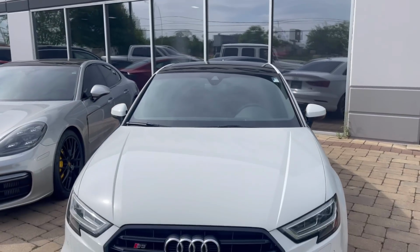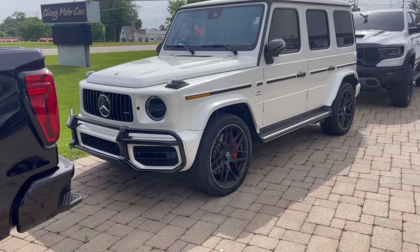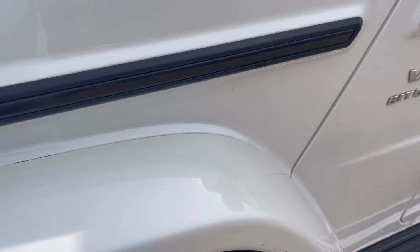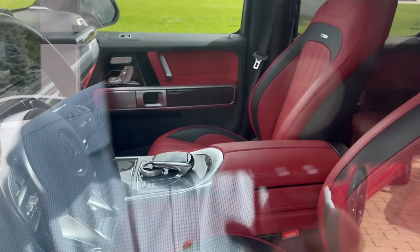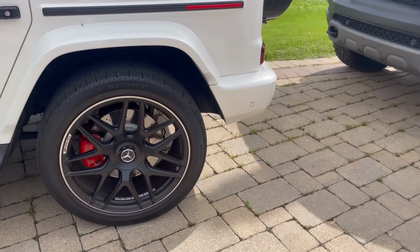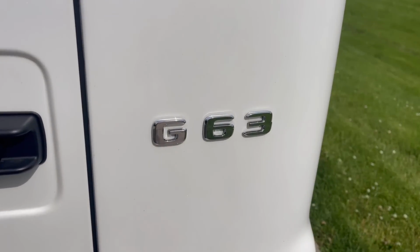This is one really cool place. You got everything from Audi to Ram to GM, and of course, how about a little G-Wagon right in between. Look at this beautiful car right here. I love me some G-Wagon. And check out the red calipers. Look at those. Beautiful. 2020 G63 AMG. And I don't know if you can see the inside right there. Look at the red interior. Is that gorgeous? This is on my wish list. It really is. I love, love, love these cars. I don't know why. They don't ride so great. That's what I've been told. Kind of like a Jeep, but not as nice of a ride. That's why I would love to have one.